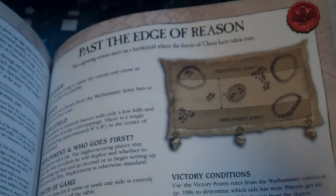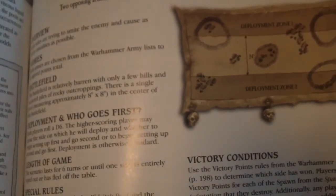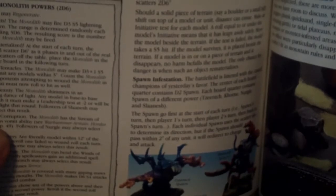And so for some of the special rules, you've got the Eldritch Pool, which you roll 2d6 and something happens each turn, and then Spawn Infestation. Let's see, what's that rule? That rule is down here. And that says, the battlefield is littered with the cast-off champions of yesterday's favor. The center of each board quarter contains D2 spawn. Each board quarter contains spawn of a different power. The spawn go first at the start of each turn. Each individual spawn uses the scatter die to determine its direction, but the spawn could charge. So basically, it's just adding a bit of variation. So you've got random spawn charging all across your board.